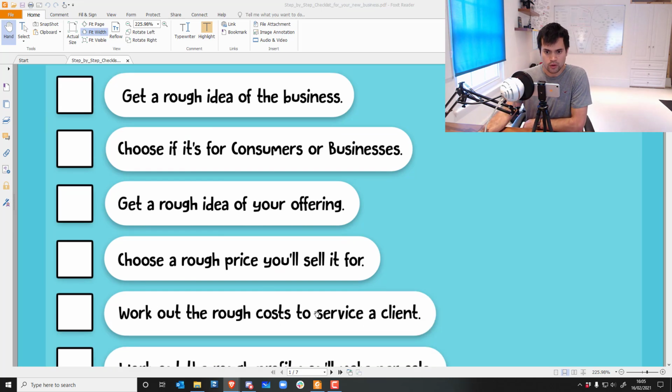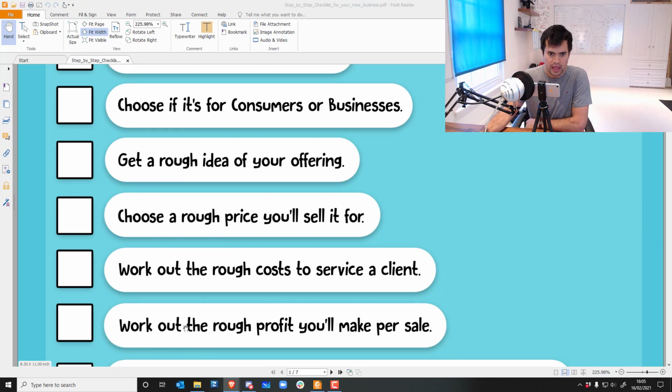You then need to work out the rough costs to service a client. I guess, in fact, now looking at this logically, I think these two come hand in hand. Like, you need to know what your costs are before you can price it up. So when you're doing the pricing, you'll work that out. And you need to know the rough profit you'll make per sale.